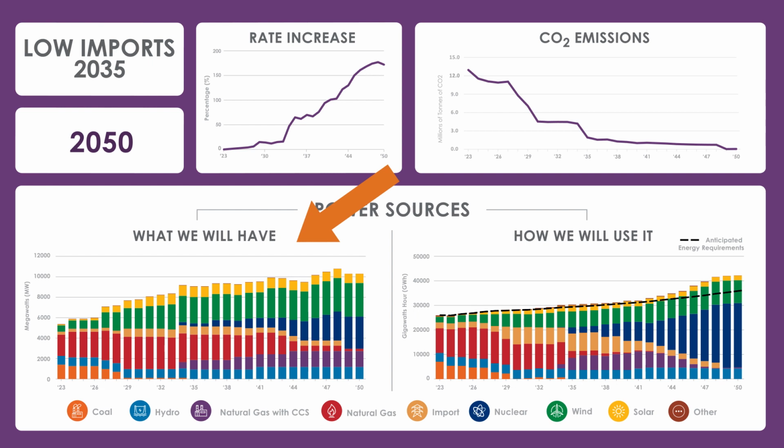On the left, you'll see the maximum amount of power available from each source, compared to how much energy we anticipate using from each source on the right. You'll see a significant drop in emissions once conventional coal units are retired in 2029 due to federal regulations. You'll also see that as emissions reduce in the lead-up to 2035, rates increase sharply.